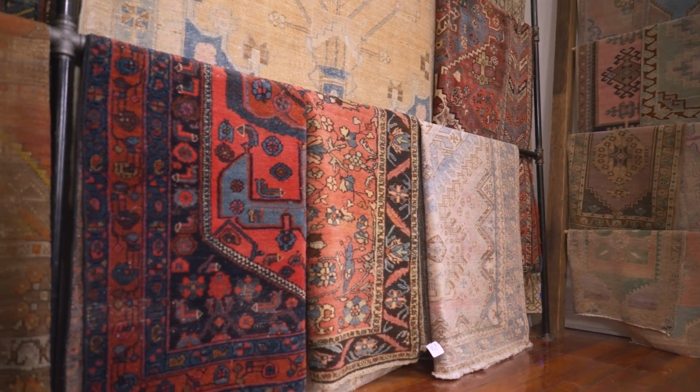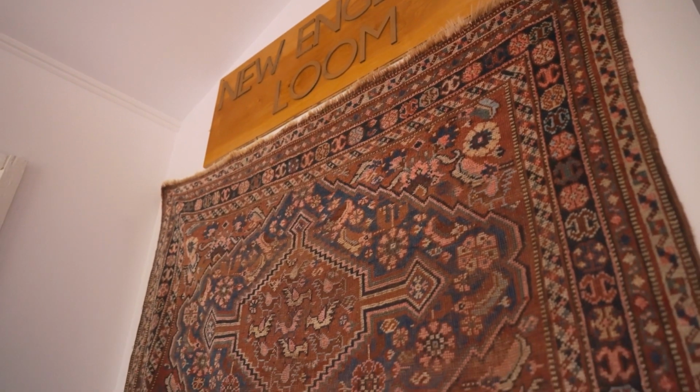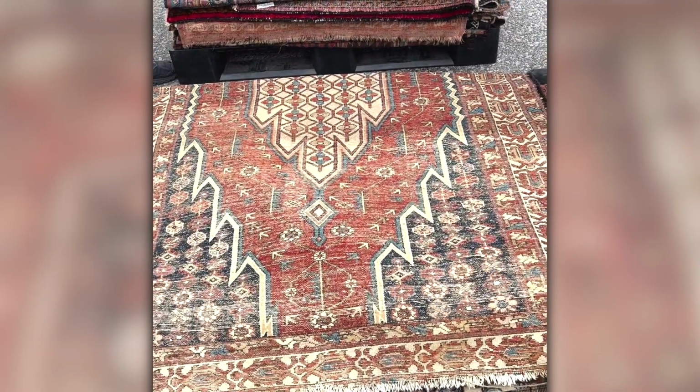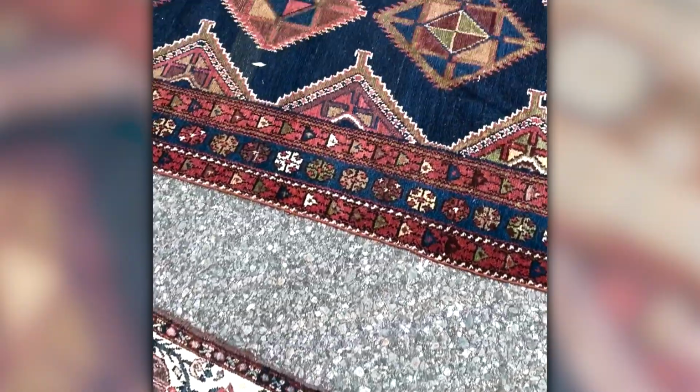So we do source about 70% of our rugs directly from Turkey. We have great wholesale contacts over there. We have really close relationships with them. We also do a lot of, probably 30% is hunting throughout New England. We go to a lot of estate sales, a lot of antique stores. We hunt as much as we can and kind of try to give rugs new life that way as well.